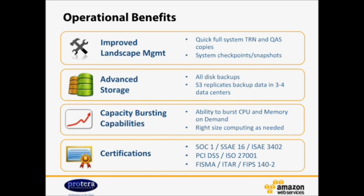You can also do quick system refreshes of the training system. So you might have an image. Companies typically will do client copies to refresh their training environment. Even better, you could do a full system restore. So you can take a previous copy of training and bring it back from a snapshot, and you have a whole system refreshed for you. So you could do this on a weekly basis if you have new training classes coming in every week.